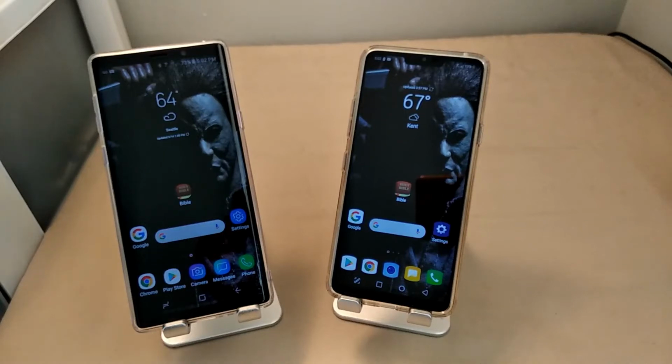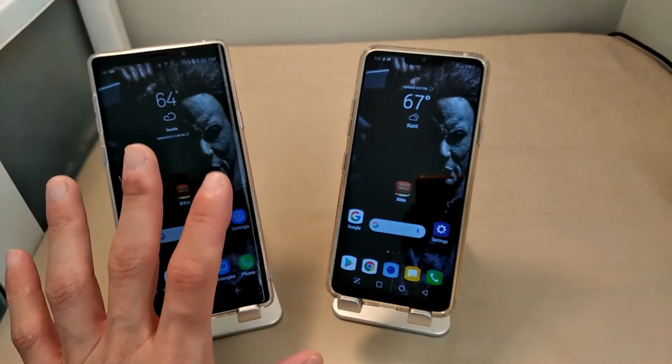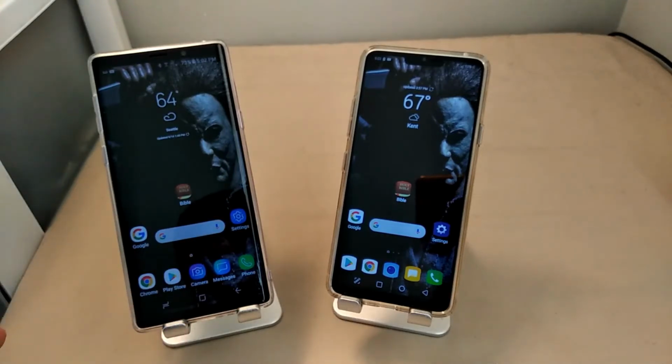So if you're big on media, making videos and doing all kinds of cool things with the cinematography features that come on this phone, then you're really going to like the G7 ThinQ. Now, you can't go wrong with the battery or the camera on the Note 9, because it's definitely one of the best of them.